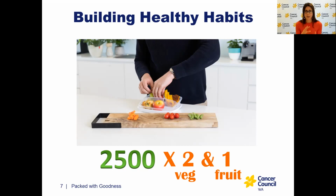Considering kids spend about 1/3 of their day at school, we ideally want to see about 1/3 of their food packed in the lunchbox. And that translates, as you can see down the bottom here, to 2 serves of veg and 1 serve of fruit. And if that feels unrealistic or difficult, don't forget that if your school's a Crunch and Sip school, some of those serves of veg can be in your Crunch and Sip as well. They don't necessarily all have to be in the lunchbox, but throwing in more is always better.